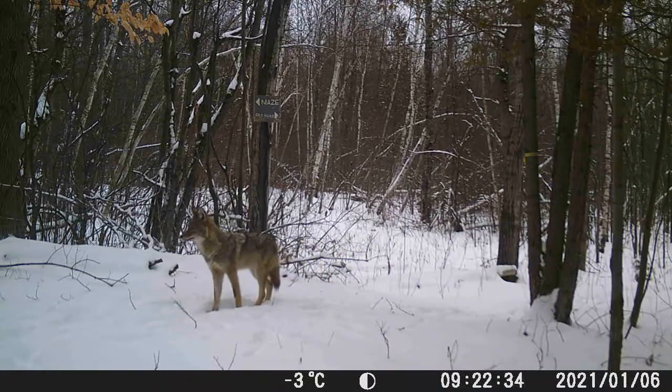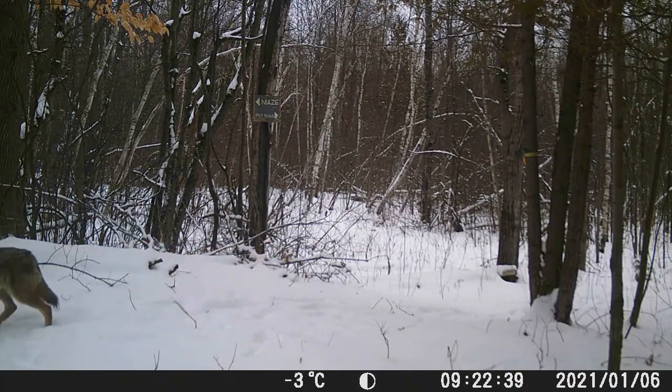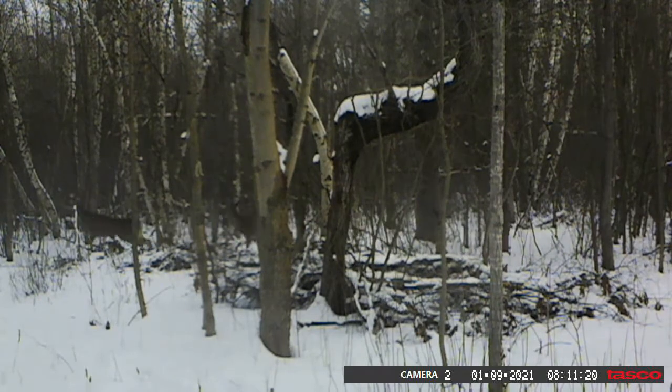Little coyote. Pretty healthy looking. There we go again. Same does doing their thing. Afternoon. Well, something's got them running.